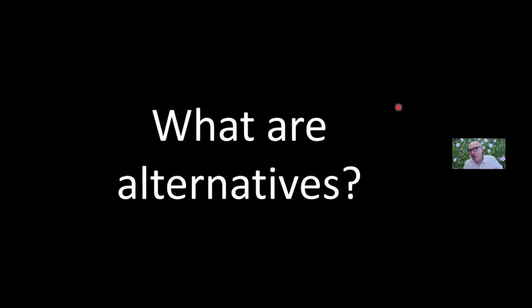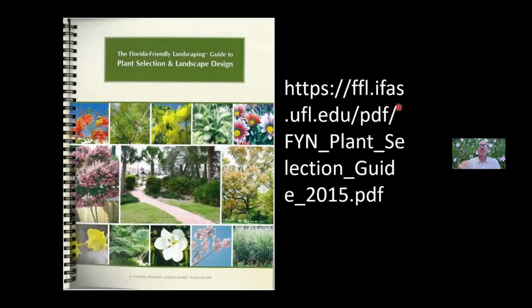So instead of all these species that you can still buy, is there anything else that you can buy and plant? What are some alternatives? Turn to, again, Florida Friendly, which is a part of UF-IFAS. There's a PDF. If you have a couple hundred sheets of paper in your printer, you could print this thing out or just save it as a PDF and flip through it electronically. It's the plant selection and landscape guide.